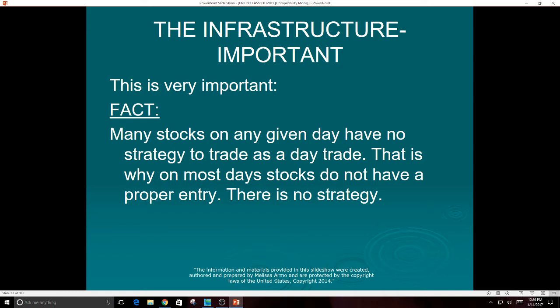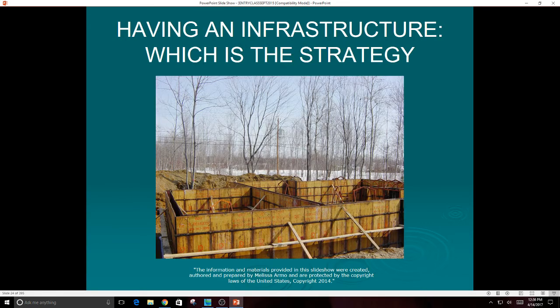Many stocks in any given day have no strategy to trade as a day trade. That's a fact. That is why on most days stocks do not have a proper entry and there is no strategy. Just trend trading something will not make you money every day as a day trader because you want the proper entries to be able to predict where the stock's going to go in the day, or even where to put a stop. And all those things are valid and important if you need to determine your risk and how much money you're going to make or the probable outcome of the profit.